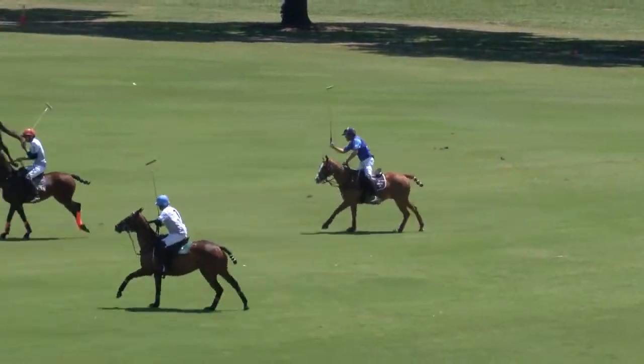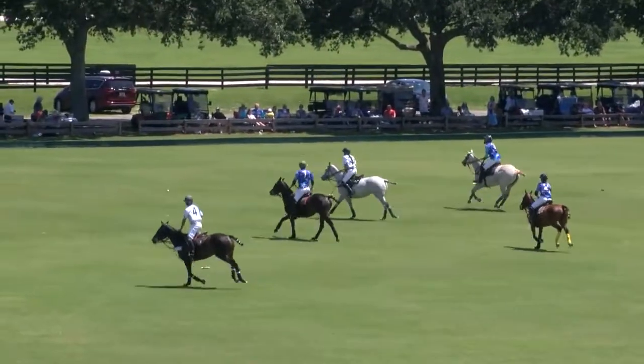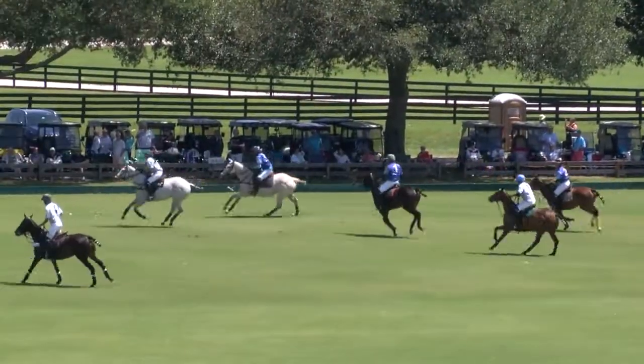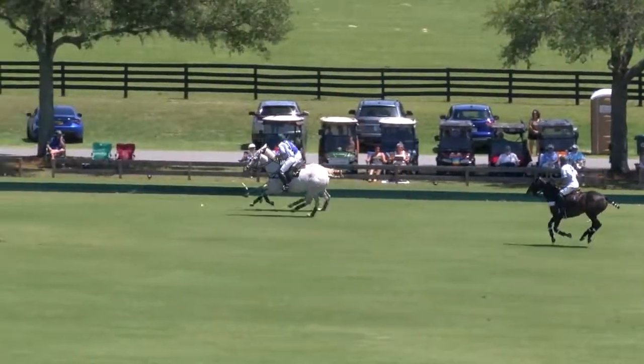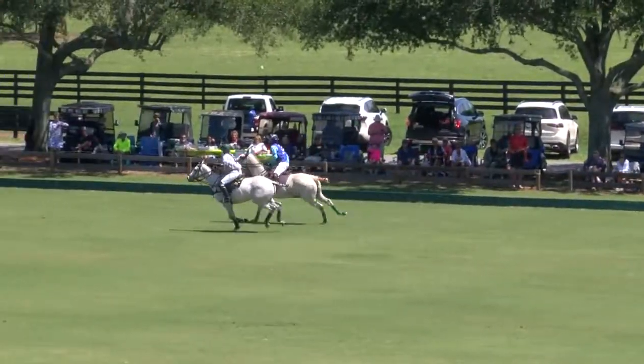John puts a nice little loft under that one up over everyone's head. Tony's going to be able to get to that one. Tony now with the ball, making his way up the field, crossing over midfield, the two gray ponies, stride for stride. And now, here comes Tony with another shot, bounces up in the air.